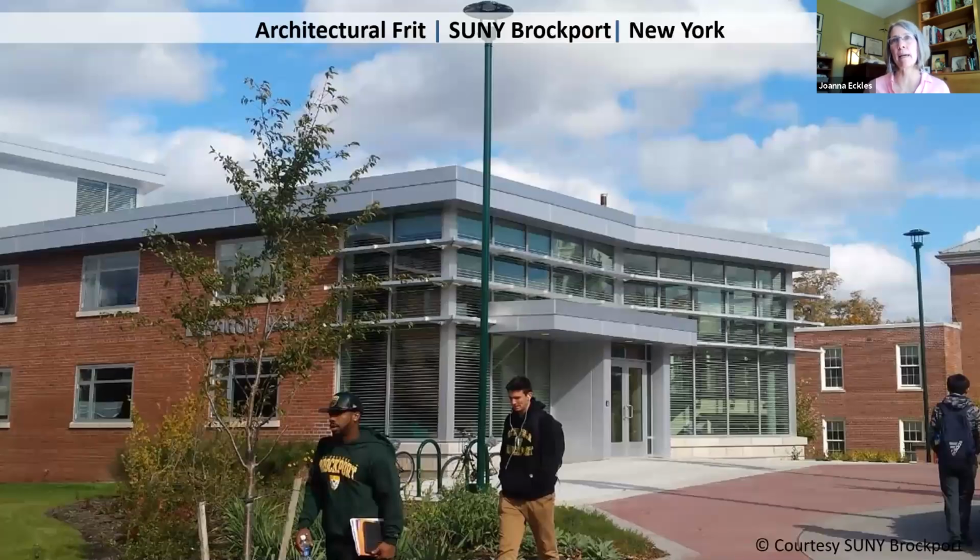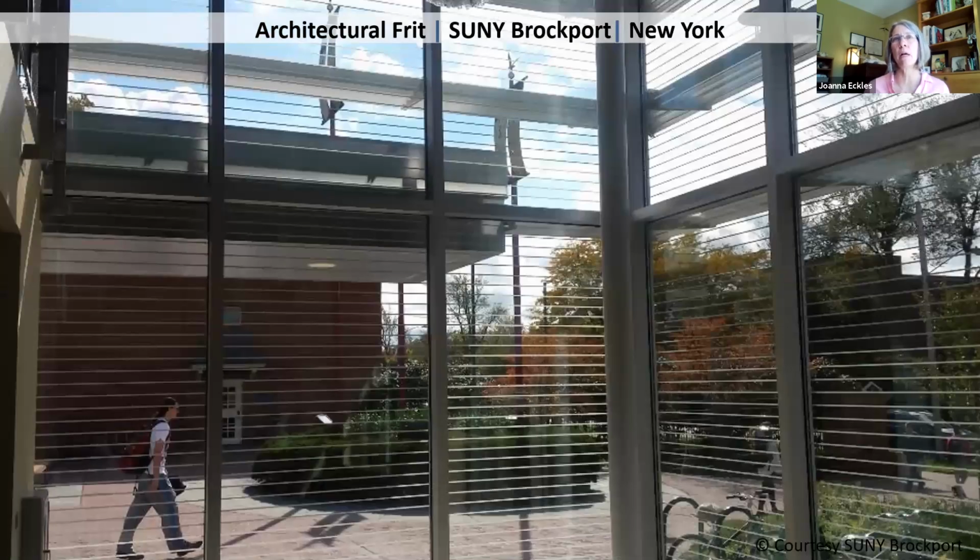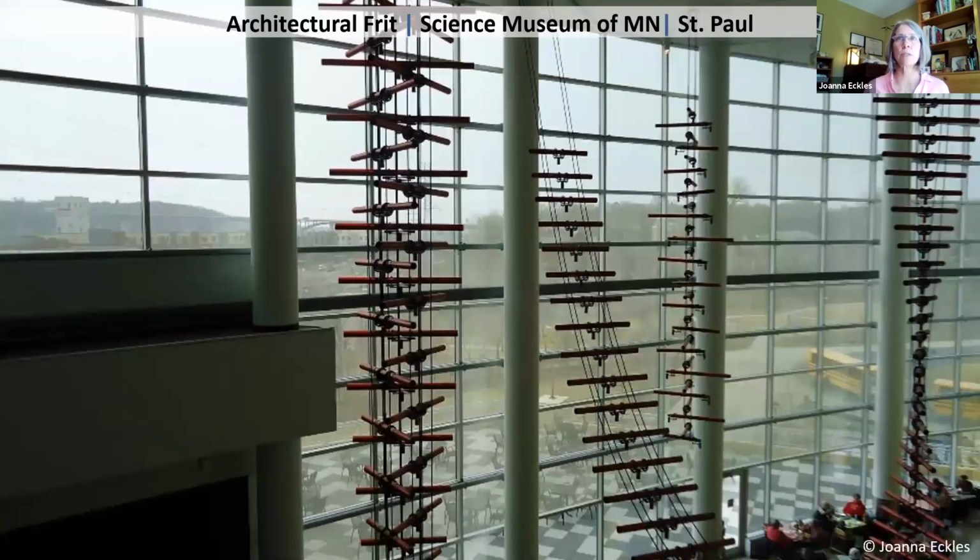Another example on campus of architectural frit in use. This is a more consistent pattern, again at SUNY Brockport. Here in Minnesota, we have a number of examples. This is at the Science Museum of Minnesota. They have huge multi-story glass walls. Frit was incorporated on that. Being the Science Museum, it could have been partly for birds, but primarily for heat gain, to keep that space from getting overly hot.